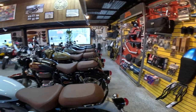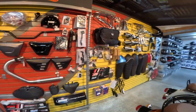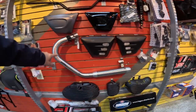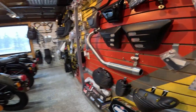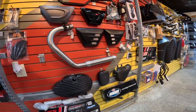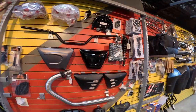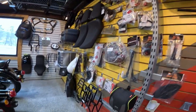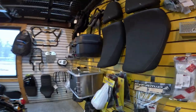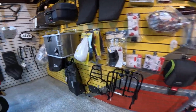Seats. These are classics again right here. But let's focus on the gear. Check that out. Oh, look at that pipe. I haven't seen that one before. That's really neat. Well, it's in the Interceptor section. These are covers, engine covers, side covers, different options for that. Rear end shorty kit, light covers. I like it. This is Himalayan over here. Check that out. Isn't that something? I need that for my bike, the bigger rack.